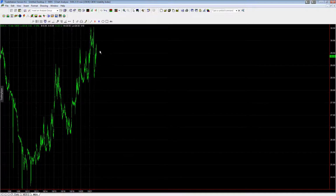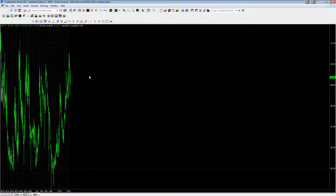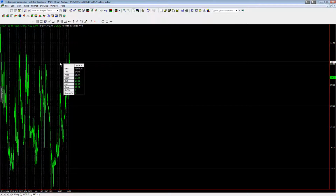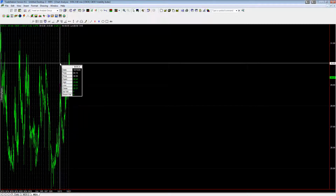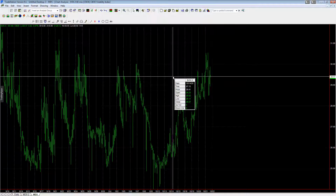for highest levels. Let's look at this on a longer term. Let's look at 60 minutes. So it's been at this level many times, and it's rejected around 30 many times. Here is the 30 level on the VIX. Market continues to get rejected, meaning that's where the market finds support.